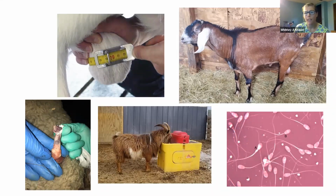We'll look at motility, just kind of on a macroscopic scale. So we see basically how fast it's moving. We grade it like fast, not so fast, and slow. And then we also look at the sperm themselves to make sure that they're normal, and to make sure that there's not a lot of them that are potentially damaged, which would mean that they wouldn't be able to swim to the eggs. So that's kind of the three things that we look at.